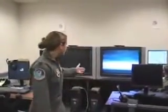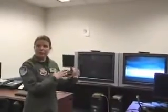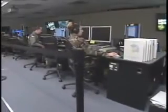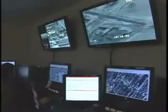This is our Predator operations cell, and from here we are able to view the feed from the Predator that's currently airborne. The feed pumps into here, and inside here we are comprised of intelligence analysts and weather. We provide information to the crews to build situational awareness for their missions, but we are also able to analyze the targets that they're seeing, and do some sort of intelligence analysis in real time.